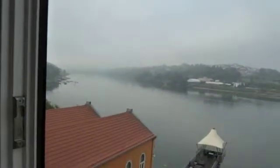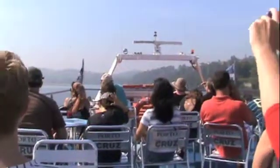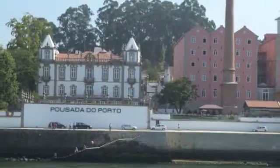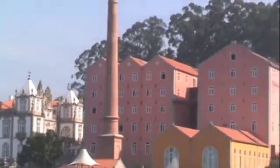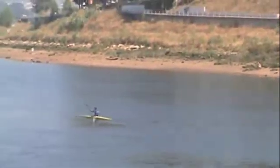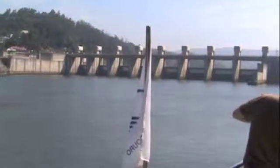Next morning, it starts by being a little misty for our boat trip up the River Douro, but soon clears. Here we are passing our hotel, going up the river. The room is in the pink building on the second floor from the top. Now looking down the river from where we came, that's our bridge. Rowing seems to be a popular sport there in different forms, and there were a lot of them on the river. We soon reached the Crestuma-Lever Dam.